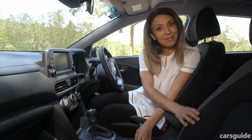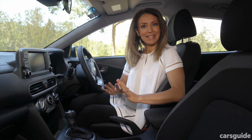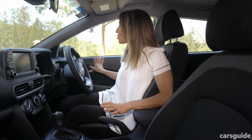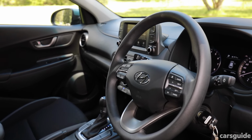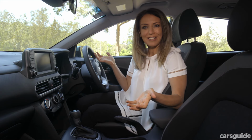The seats are a nice fabric that look good and feel good to sit on. Like, I don't feel like I'm sitting on cheap seats. And even things like the dash and the doors, they don't have that hard plasticky feeling that you can get in some base models. This doesn't feel like it was done on a budget. It still feels good in here, and I am happy to drive around in it.